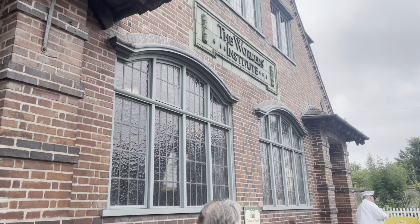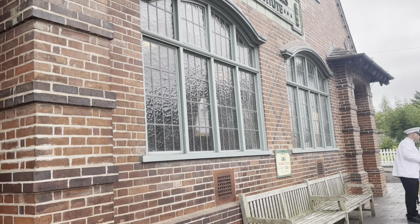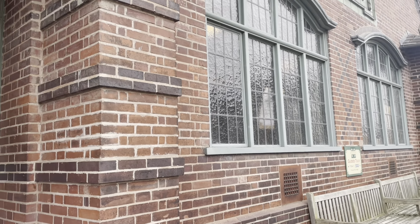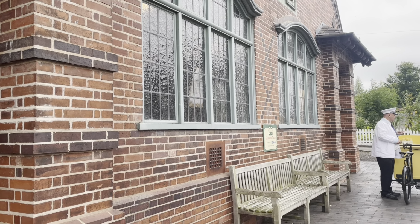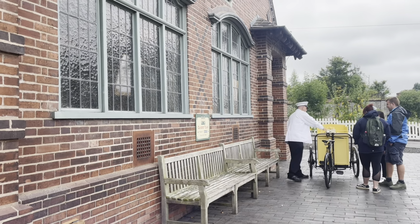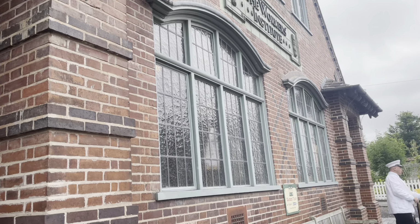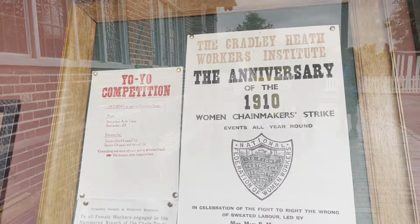So we're outside the Workers' Institute here, and obviously in 1914, World War I broke out. After the war, the Representation of the People Act gave the votes to women over 30 who met certain requirements. But in 1928, the Act was revised, and women over 21 had the right to vote. So let's have a look in. There's an ice cream right there, and I can get an ice cream.